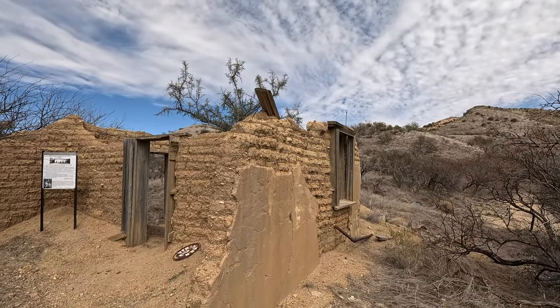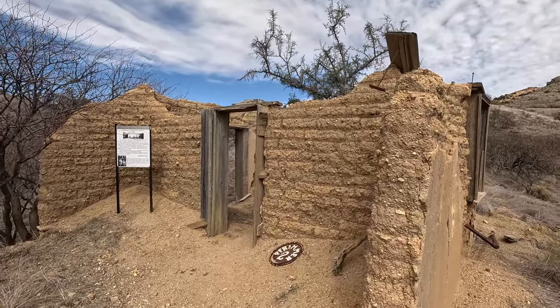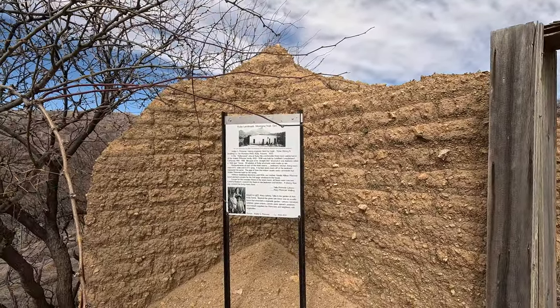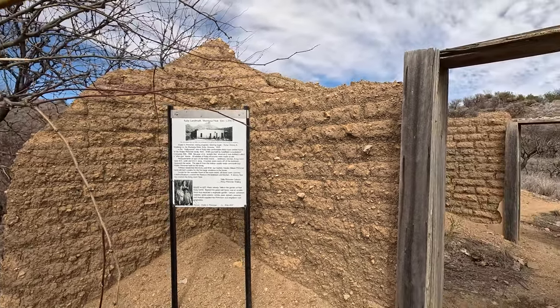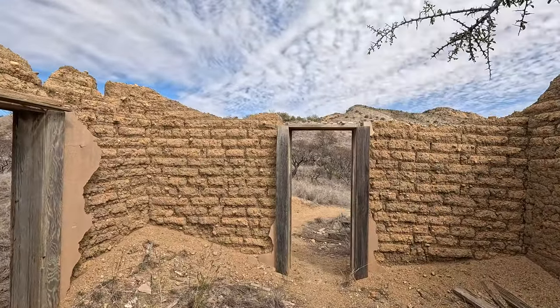Check this out. There's more adobe. And it was built, I think they say, between 1916 and 1920. But check this out. See if I can get a little bit closer here. On that sign, you can see a picture of what the house looked like back in 1926 and some of the residents that lived here. Wow, that's cool.